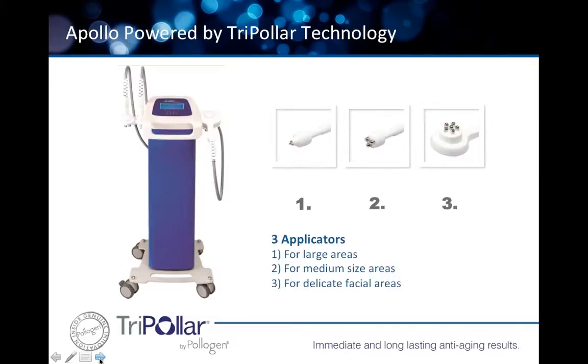So let's go on to the next slide. One of the things you notice with the Apollo device right away is that there are 3 different applicators that you can use. The first little applicator is for delicate facial areas. The middle one is for medium-sized areas, and then you have a large area applicator that we can treat. That's nice because all the applicators are there. You don't have to go back into the box to find other hand pieces, because they're all part of the device. And that, to me, is very important.